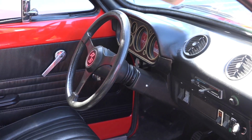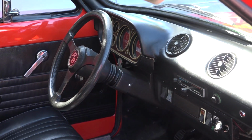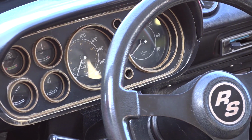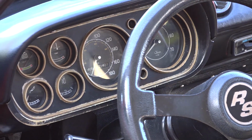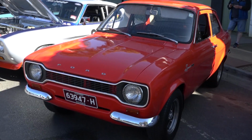I like the fact that it's left-hand drive, one of the most predominant shape Ford Escorts that we pretty well knew back in the 70s here in Australia. Not only left-hand drive, the instrument cluster is different as well, with some additional gauges there. Yeah, it's got the sports instrumentation. The car was made up of leftover parts just to make up the model, with the run out of the different cars there.